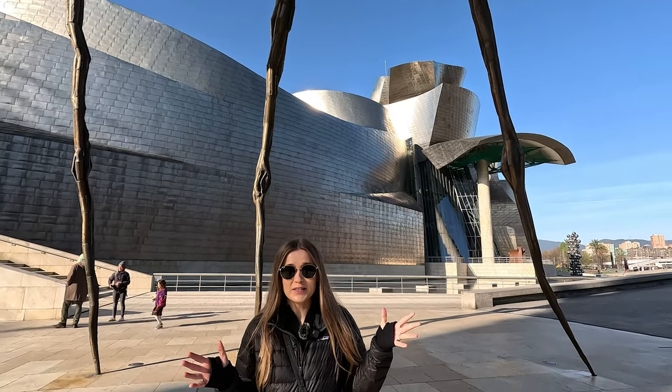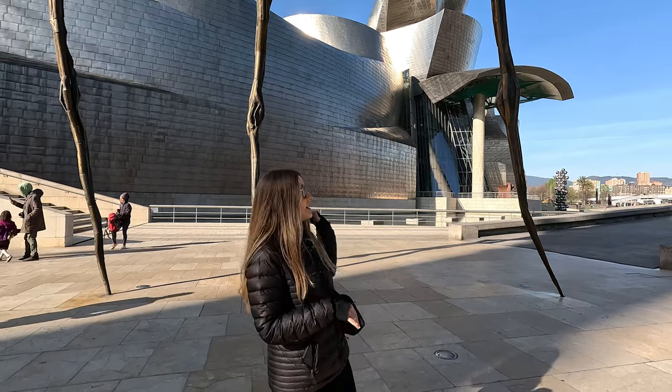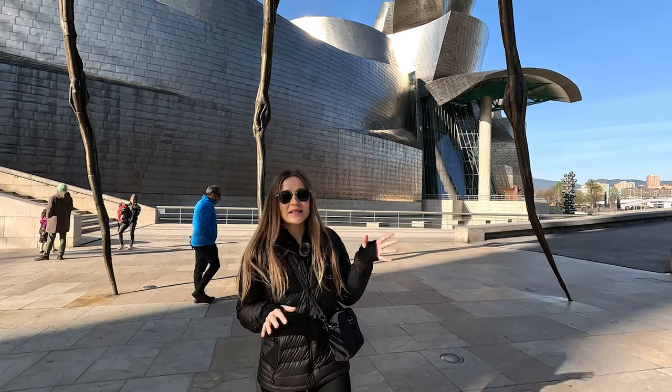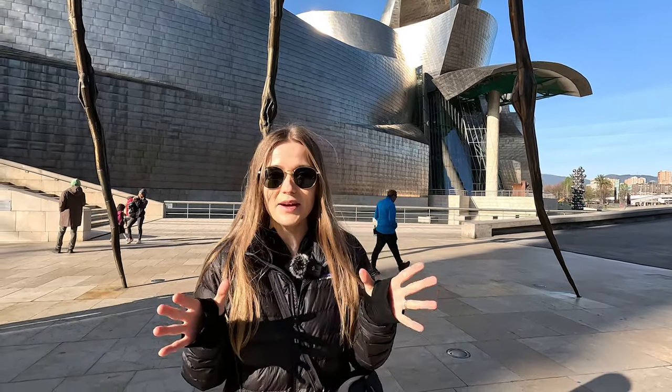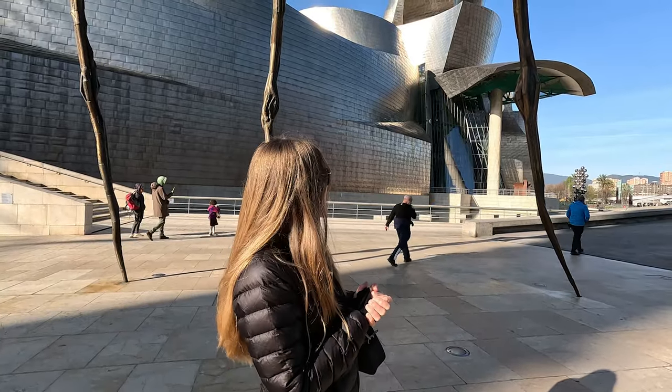So I am stood underneath a giant spider, or the Maman, which is also called, right outside the Guggenheim Museum, as you can see behind me. It's a little bit of a contrast when you arrive here and you see a giant spider. Definitely looks like something from Lord of the Rings, but we're going to walk through now and see some of the other sculptures.